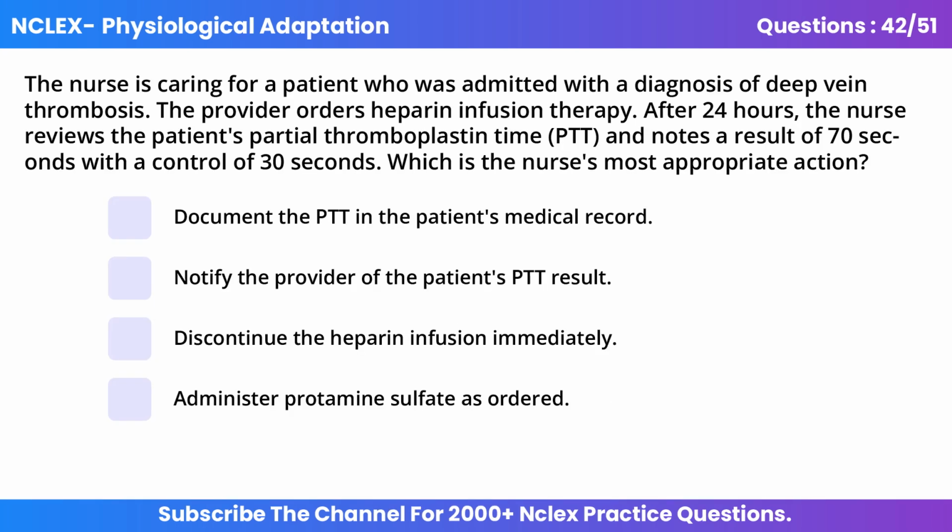Question 42. The nurse is caring for a patient who was admitted with a diagnosis of deep vein thrombosis. The provider orders heparin infusion therapy. After 24 hours, the nurse reviews the patient's partial thromboplastin time, PTT, and notes a result of 70 seconds with a control of 30 seconds. Which is the nurse's most appropriate action? A. Document the PTT in the patient's medical record.